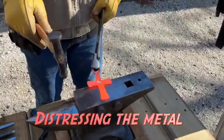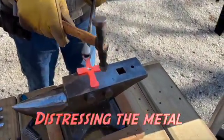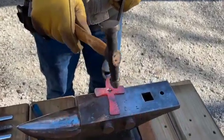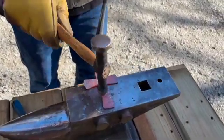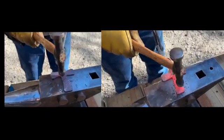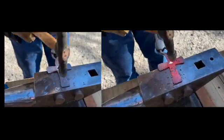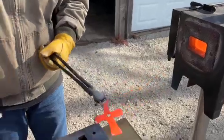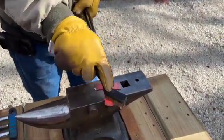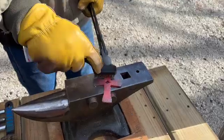Next step is do a little distressing, just a little pinging, put little stress marks. Clean it up a little bit, put a little shine to it.